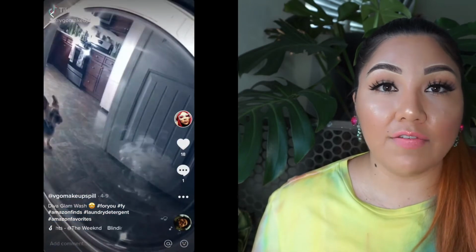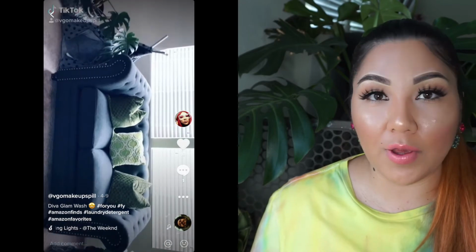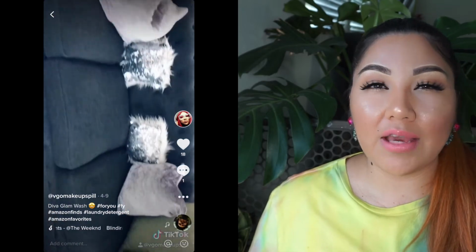So definitely try this. You will not regret it. I love it, and I'm not going back. I'm gonna keep repurchasing it, but of course next time I think I'm gonna get the bigger one, so that way it's more bang for my buck.